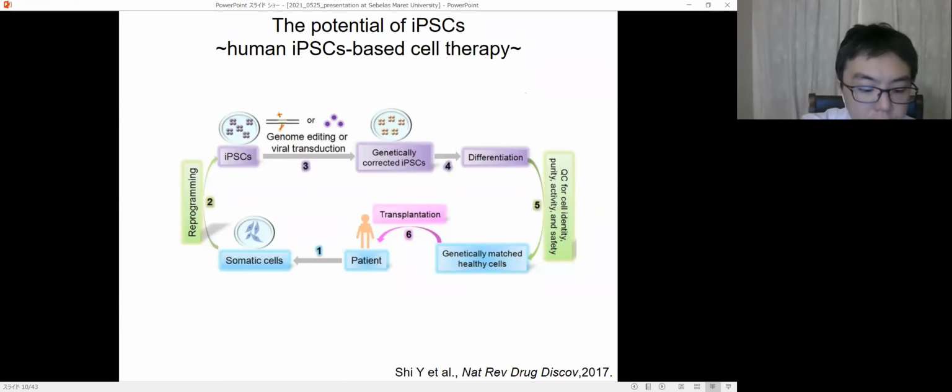Number 3, use genome editing technology or viral transduction methods to repair patient iPSCs and turn them into genetically corrected iPSCs. Number 4, differentiate the corrected iPSCs into desired cell types to serve as genetically matched healthy donor cells. Number 5, perform quality control tests for cell identity, purity, activity, and safety. And number 6, transplant the genetically matched healthy cells into patients for cell therapy.